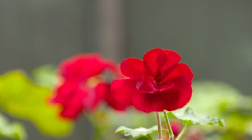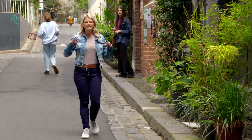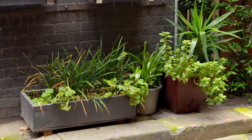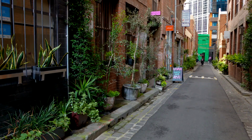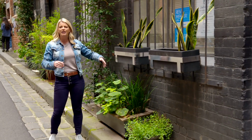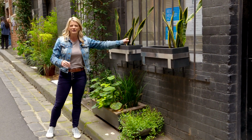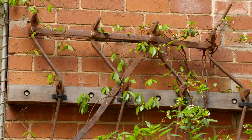Now, this whole concept was originally kick-started by the City of Melbourne, but since then, the residents have just embraced the whole idea. They even nurture and maintain the space, and they've added their own special touches. So the result is this eclectic mix of pots and plants like geraniums and liriopes and mother-in-law's tongue, all just providing great personality in this space.